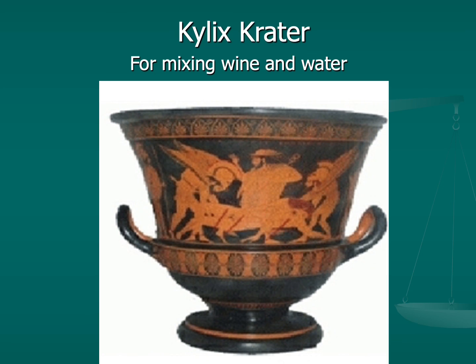So this image here shows a kylix crater, which was used for mixing wine and water. And once again, you can see that this is done in the red figure style of decoration.